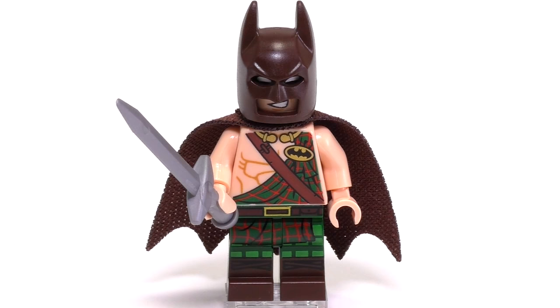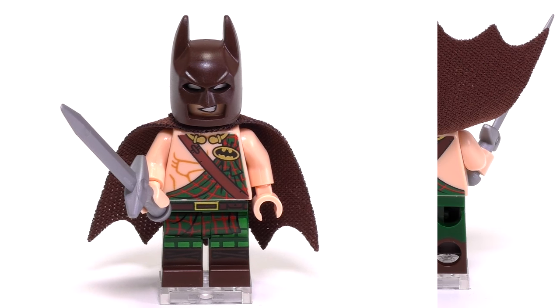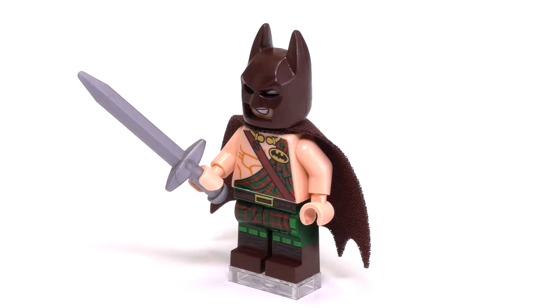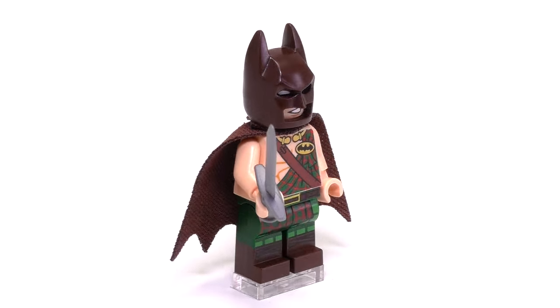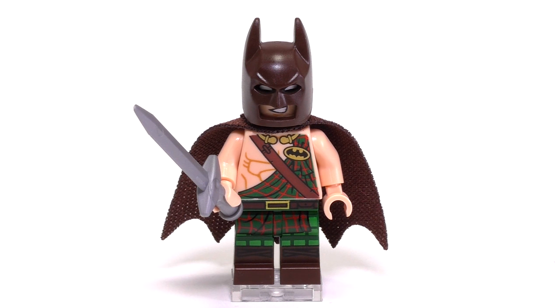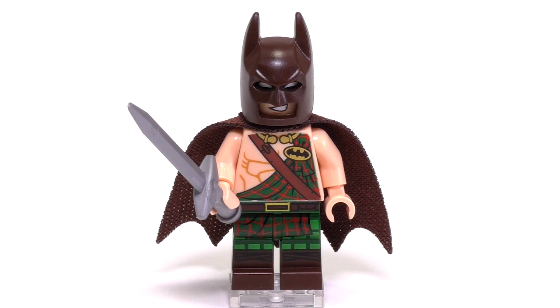You can of course see his muscles on the exposed skin. And moving on to the back, you can also see that it is fully printed. The legs are dual color, so you can see he has brown boots. And basically everywhere you can see this Scottish square pattern. Tartan Batman comes with this sword. I'm not sure if that is a new mold, I think I've seen that in previous sets.